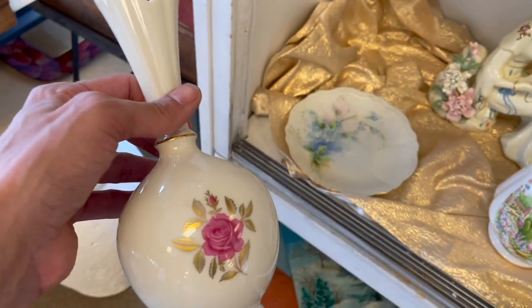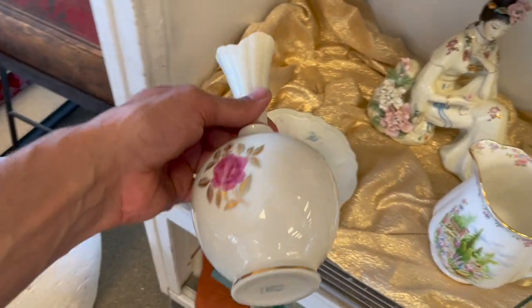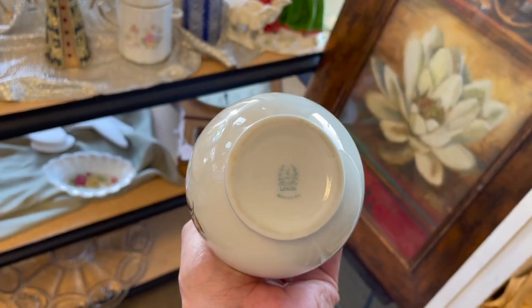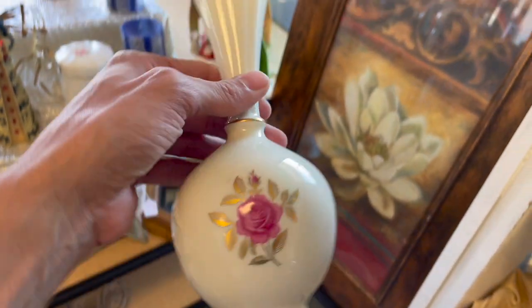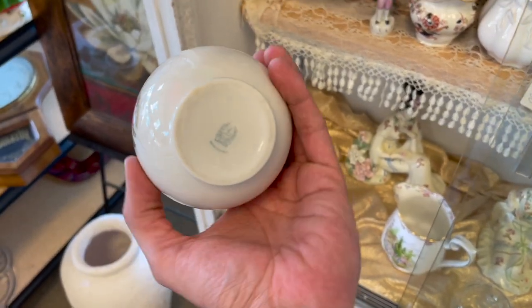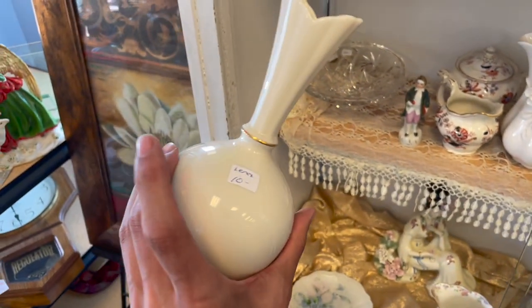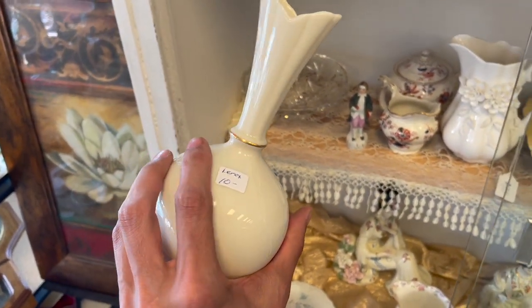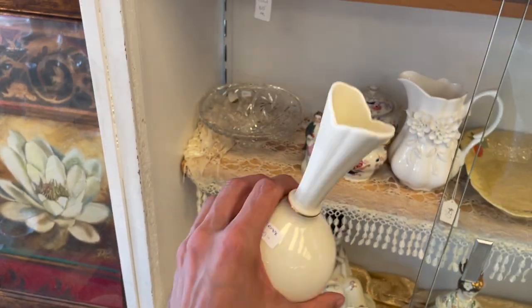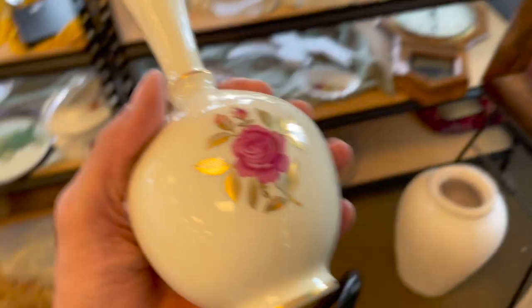That's Lennox for $5. I mean, is that an older mark? Lennox USA, so it is older. Why not? I think I'm gonna get it because it is an older mark and a little bit different. It's only $5. I feel like I could get at least 20. So I'm gonna get that.